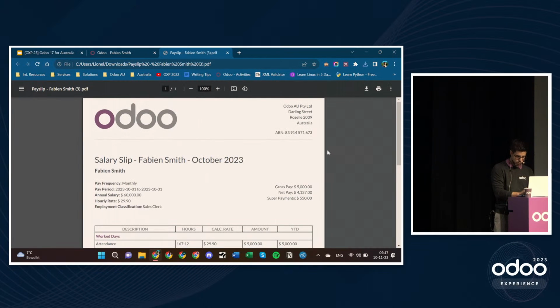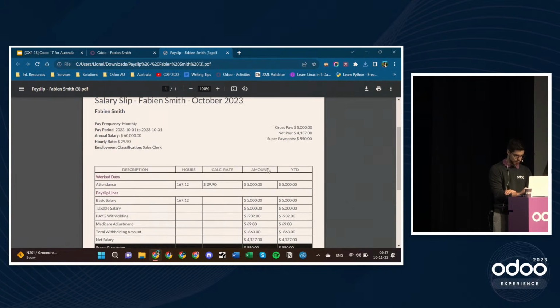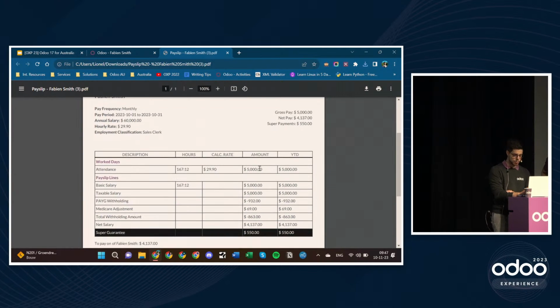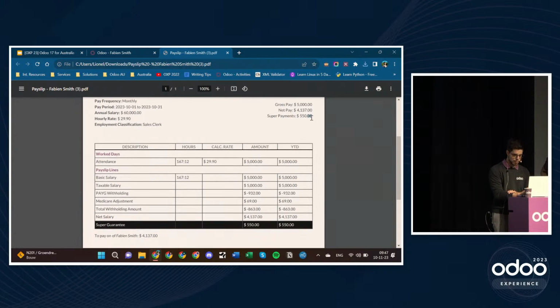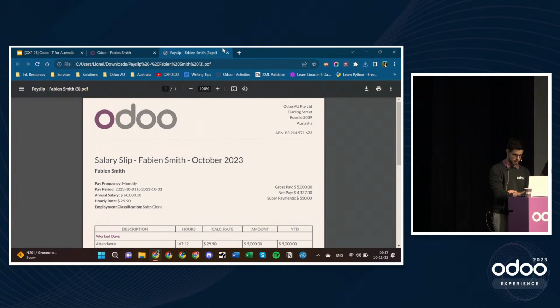Yeah, so you can see here that we have a nicely generated payslip that can be customizable, by the way, with your header, your footer, and also your company details. You see the ABN is there. Fabien has a lot of information there. You can see the pay frequency, the periods, the salary, the hourly rate as well, according to different things. So for example, if it's overtime rate, he's going to be paid more. If he's a casual worker, for example, there is casual loading, etc., etc. See, the super payment is 550. So this payslip actually looks pretty good. We'll go back.